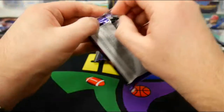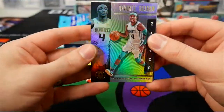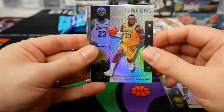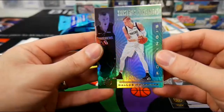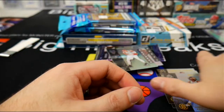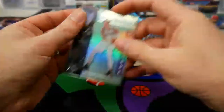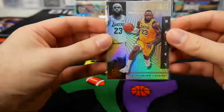All right. Devonte' Graham, Aldridge, there's a base LeBron James, and a green Emerald Porzingis for the Mavs, Mills, rookie of Brazdeikis, the base LeBron James.